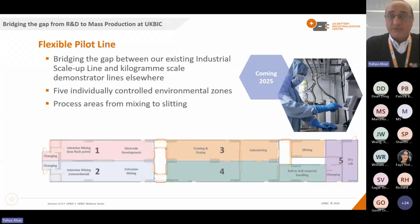If there is any need to redo the job, repeat the job, we go back to the electrode, go back to the mixing process, optimize the mixing again, and then create another couple of 100 meters of electrodes, then run the second run, third run, fourth run. It will give us more flexibility to do different types of materials, different types of mixing procedures, and benchmark the performance at the final cell level.